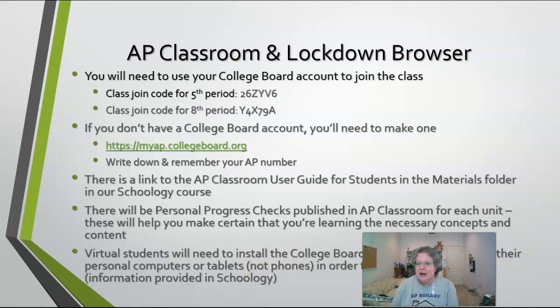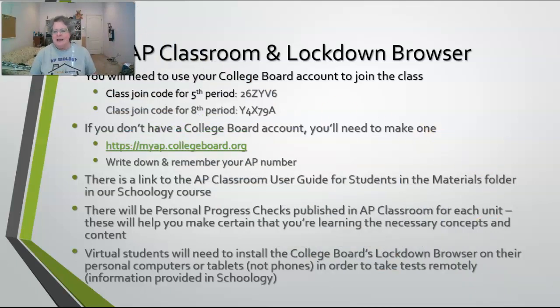You will need to use the College Board account to join the AP Classroom. AP Classroom is something that's put out by the College Board that has access to study materials and to questions and quizzes and things like that. The join codes for the classes are listed here, and I'll also have them posted in Schoology, so you don't have to worry about getting it here. But fifth period, both in-person and virtual, will have the same join code that's listed here, and same thing for eighth period. Both eighth period virtual and eighth period in-person will have the same join code.